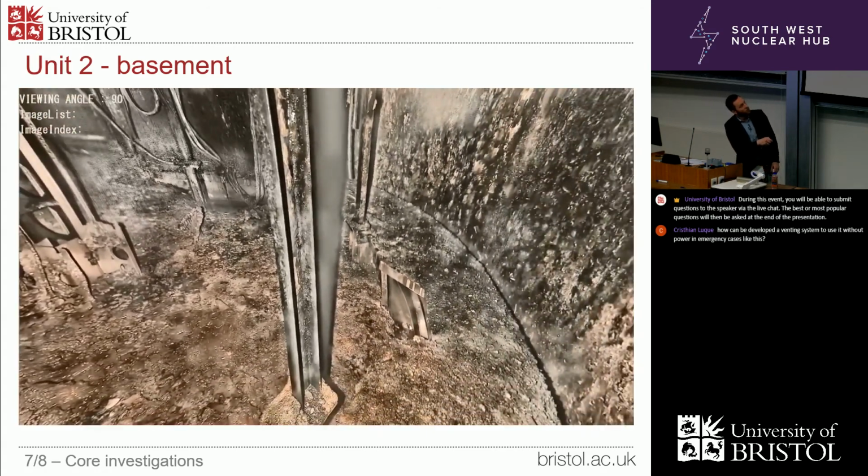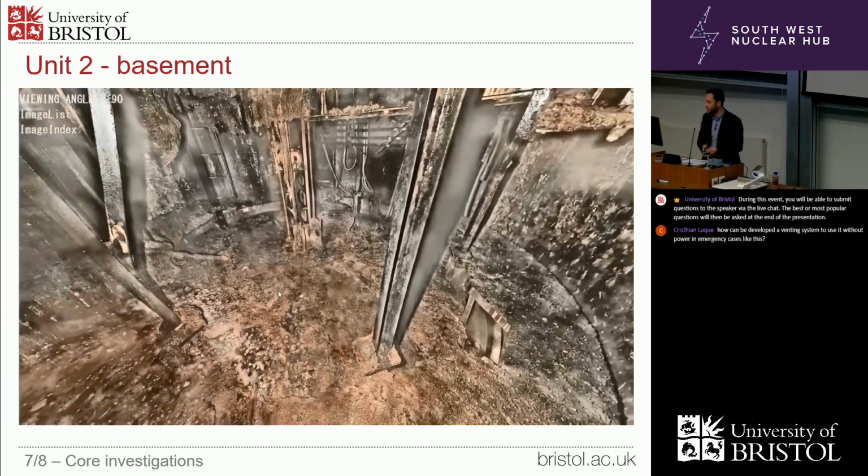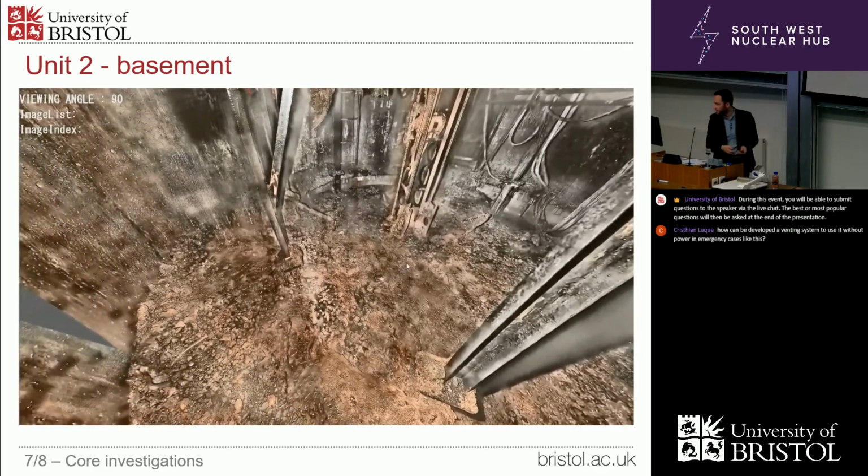I'm not entirely sure what this area is, but it's possibly a thing called a drain sump, which is basically a hole in the ground to soak up some water if you've got a leak inside. So yeah, very impressive results when I saw them, and very recent as well. So this is in reactor number 2.